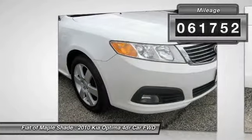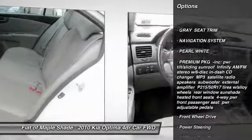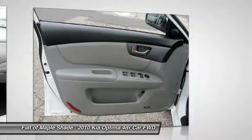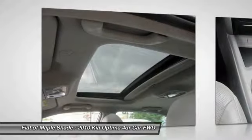Here are some of this vehicle's great options: stability control, traction control, anti-lock braking system, keyless entry, navigation system, steering wheel audio controls, leather-wrapped steering wheel, driver airbag, adjustable steering wheel, power steering.